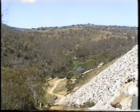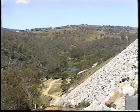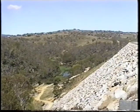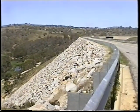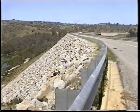We're just coming into Jindabyne, and that's the snowy river there. This is one of the dams, the Jindabyne Dam.